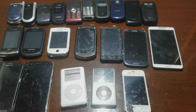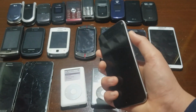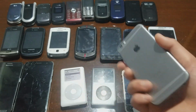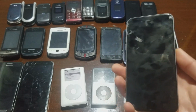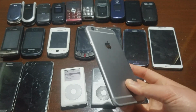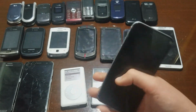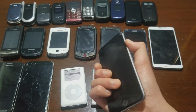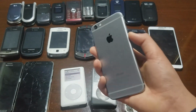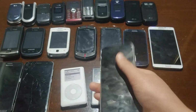And next up is the iPhone 6 that I took the battery out of, and it has a bad screen. Now you might be wondering, why is this in the collection and why isn't it in the last part of the video, or in the middle part of the video? Well, see, this is actually FMI off, and the phones that I actually got were FMI on. This is my first ever FMI off phone, at least a logic board at least. So if I can get a parts phone, then I'll be able to fix this up and it'll be in good condition.